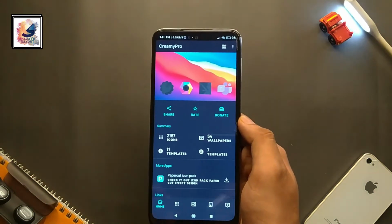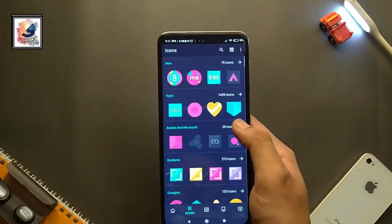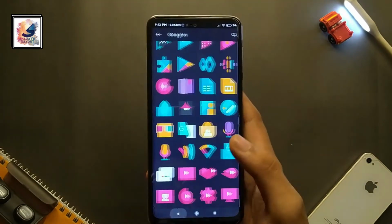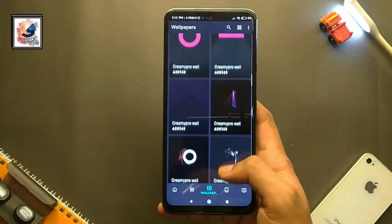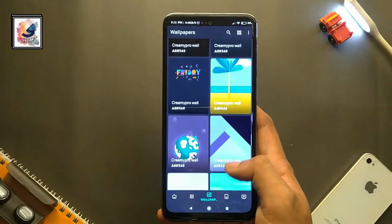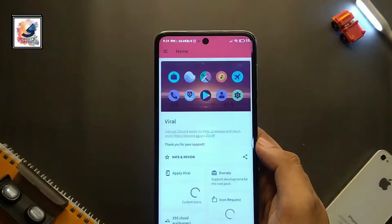Number 3 icon pack is Creamy Pro icon pack. The application comes with 2187 custom icons. The icon pack is colorful and big, which looks very nice and interesting. Here you also find 54 wallpapers which come in black and white and colorful, and all the wallpaper resolution is very high.